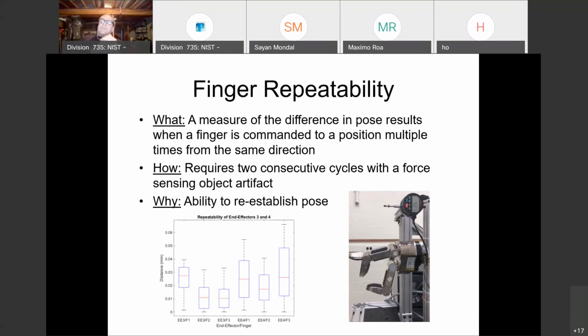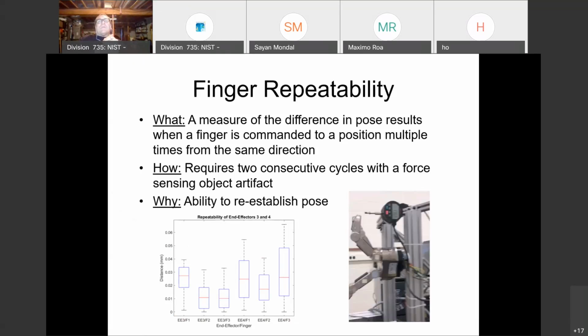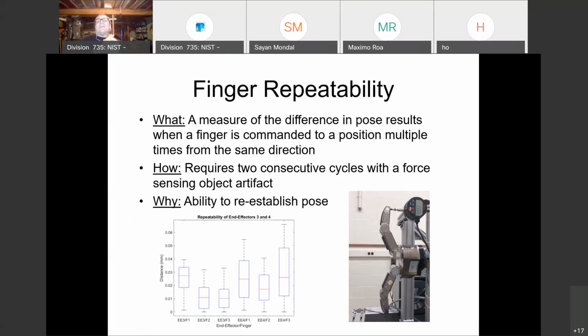So let me mention too, you'll see some test implementations by NIST using various robotic hands and measurement systems. And we're not endorsing any of these. We don't necessarily say any of these are the best product for doing that test.